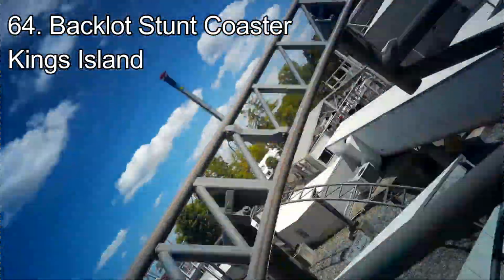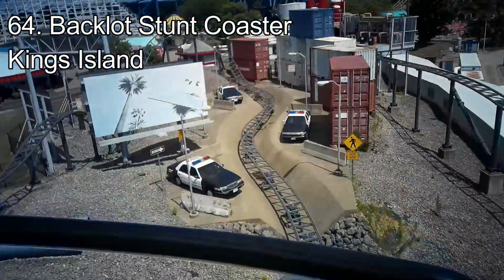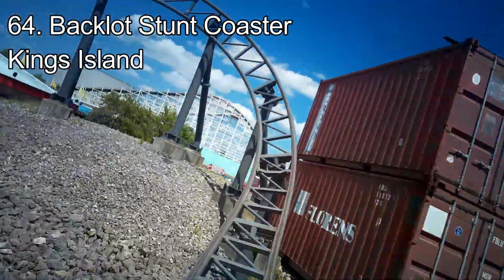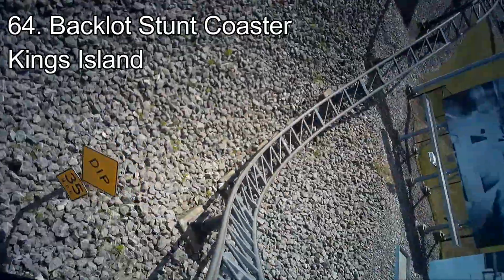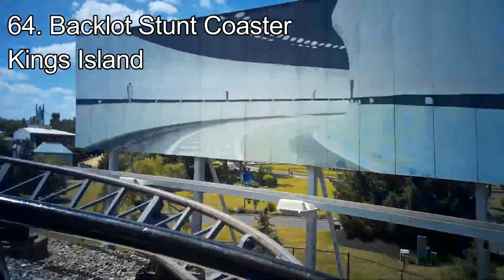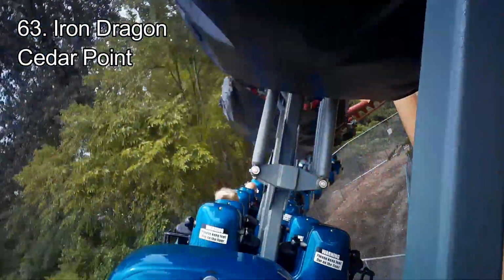64, Backlot Stunt Coaster. This coaster is surprisingly fun for being so small. Now, this coaster is pretty short and the trains are very tight, which can lead to some uncomfortable moments. But this ride has some intense moments and a dark tunnel which spices up the layout. Backlot Stunt Coaster is not a ride to be missed. 63, Iron Dragon. This suspended Cedar Point coaster is a great one to start out on.